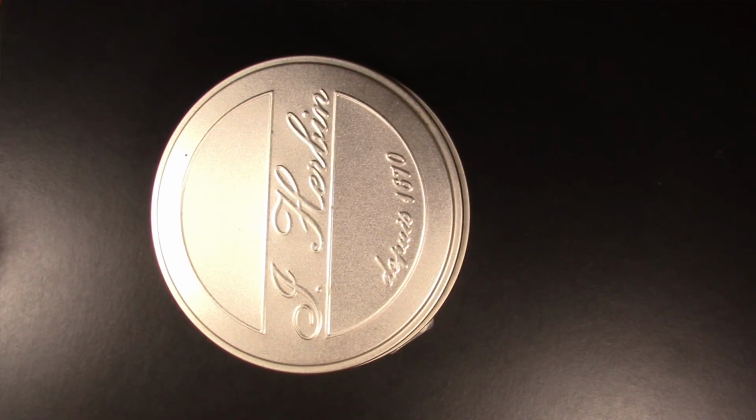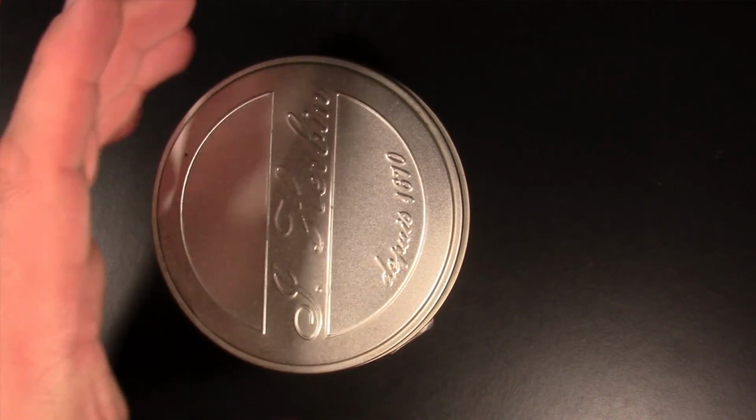Because it's amazing. Most pens will hold like a milliliter to a milliliter and a half of ink, which isn't really a lot of ink. It takes a long time to get through a bottle of ink.